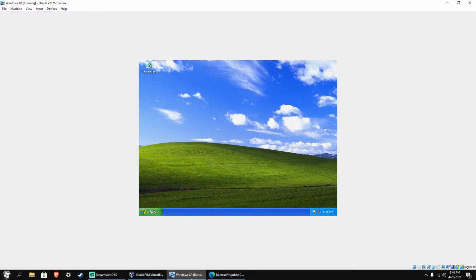So today I am going to be showing you guys how to make Windows XP usable in 2021. In case you didn't know, Windows XP came out in 2001 and support was ended for it in 2014. So that means this operating system is really old. Now you'd think it would be useless today, but with a few upgrades you can actually bring Windows XP a little more up to date, and you may even be able to use it as your daily driver.